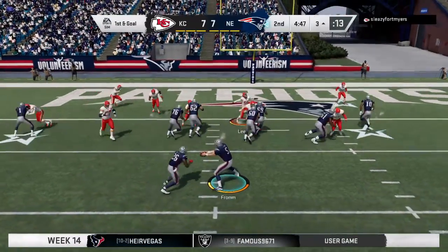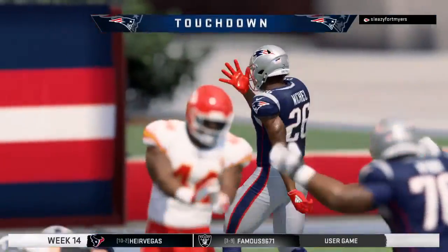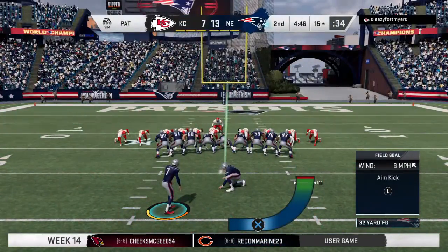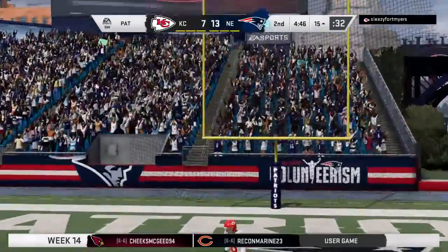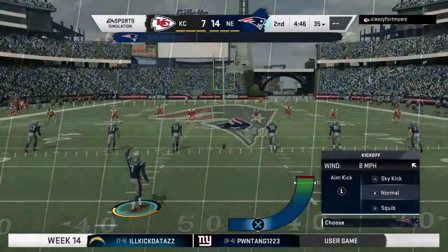Trying to pound it in here with Michel. Now he's over the line and into the end zone for a Patriot score. Sony Michel, his 6th touchdown of the season. And the Patriots have taken the lead. Fairbairn good with the extra point. And that makes the score 14-7.